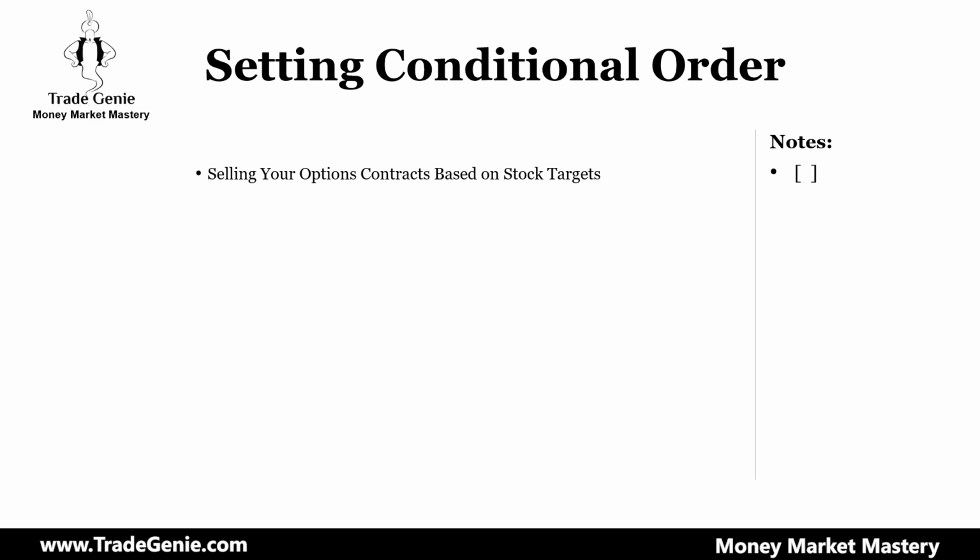So the best way is to set a conditional order, which is called an activation rule or conditional order, whatever your broker calls it. On TradeStation, it's called an activation rule. In Interactive Brokers, it's called a conditional order. A conditional order is where you set your option sell order or buy order based on any condition in the market. It could be a stock target hitting, let's say the green target. So you can set the conditional order: sell my contracts at market price when the green target hits.